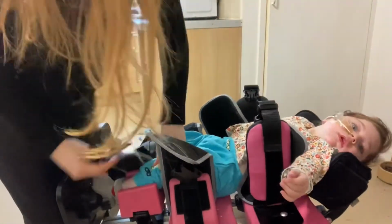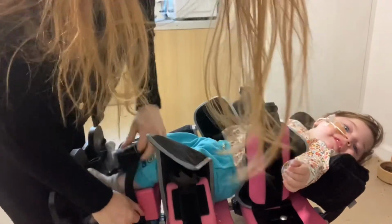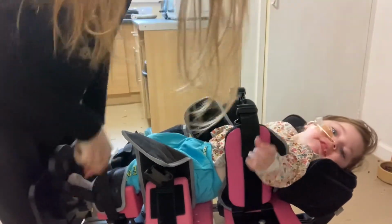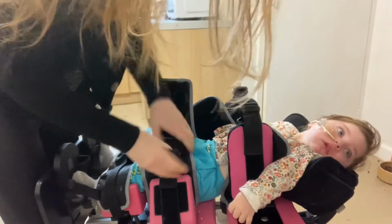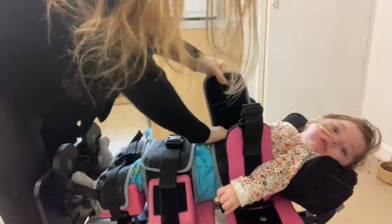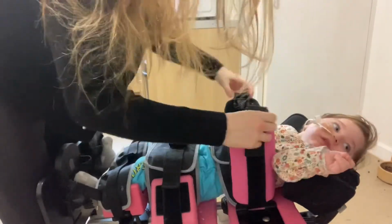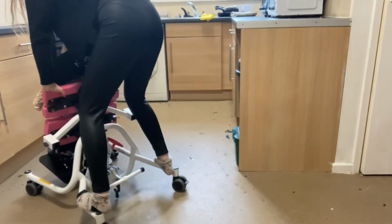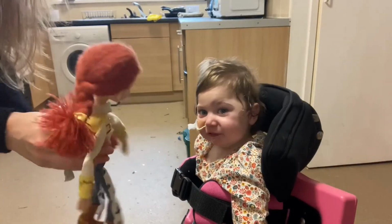It also helps with the strength down her legs, helps her get used to having her legs straight, her body completely straight in an upright position rather than a horizontal position, which is really important for development. And also, being standing up gives babies a lot more independence. It helps them move their arms around a lot more, get involved a lot more. For me, with Robin, the standing frame helps me when I'm cooking or whatever.